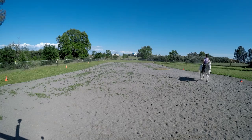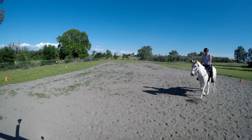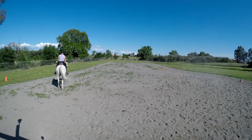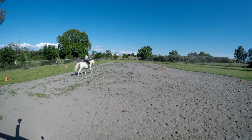And I'm using the barefoot saddle, the treeless saddle. I'm trying to get him to reach down, trying to get him to work over his back. He's just not really moving forward into my hand, and he's not willing to reach down.